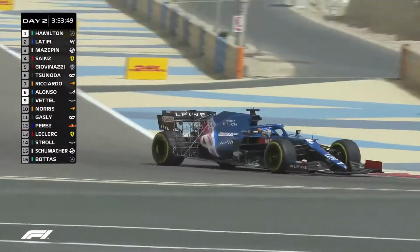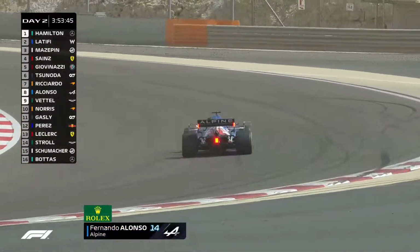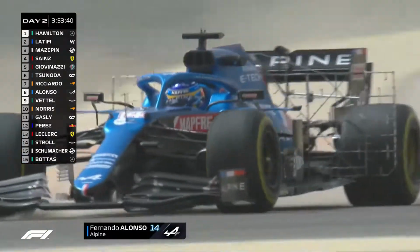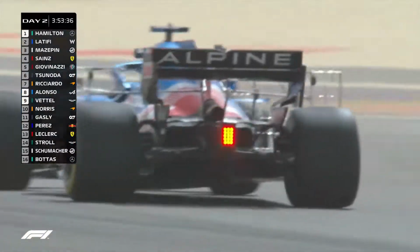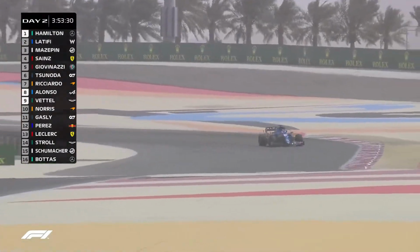It is such a good looking car. It's honestly one of my favorites I've seen in the last decade or so. It is just a fantastic looking car. I believe that Sean Bull, who does a lot of great livery concepts, was consulted on this one, and it's pretty apparent because it is just a great looking car. So well done to Alpine. Hopefully, maybe on looks alone, it might knock them up the grid.